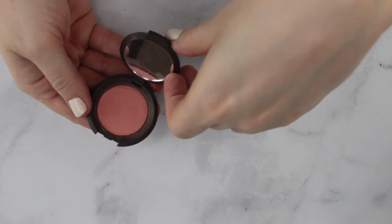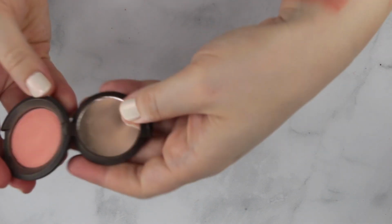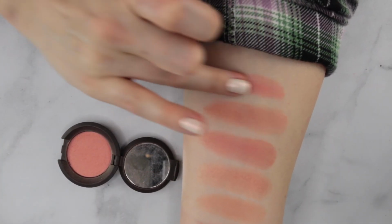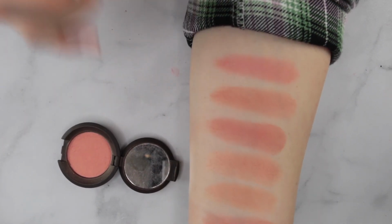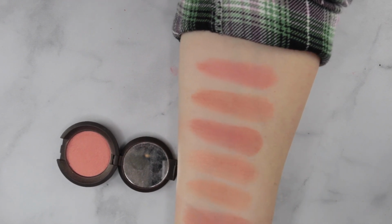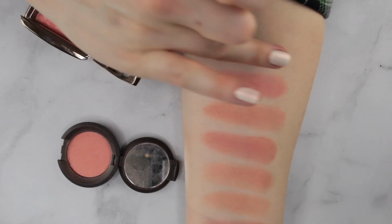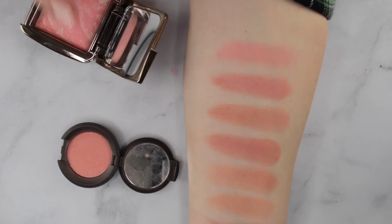This is from Becca. This is one of a mini of the mineral blush in Flower Child. I like this formula. I don't know if I love this formula, and I feel like this one should have been with my corals, and I feel like I've already kept a shade like that in the form of, I'm gonna guess Incandescent Electra is pretty darn similar here. Maybe it's a little pinker, but it's pretty similar. It's just kind of a deeper version of that.